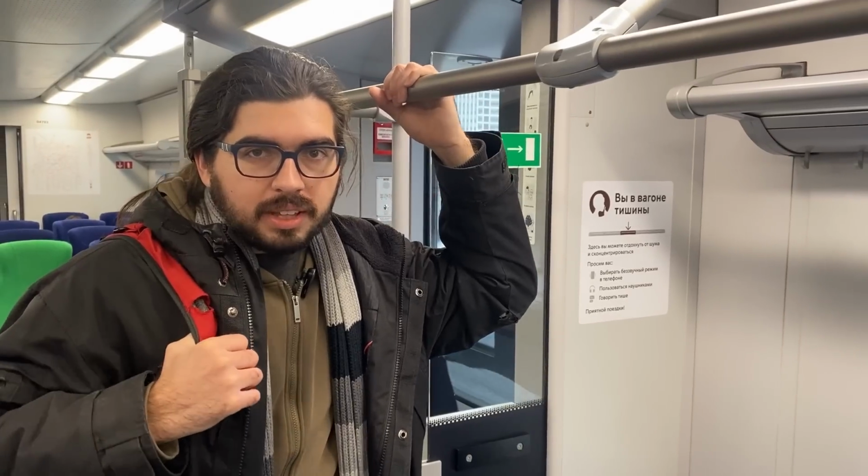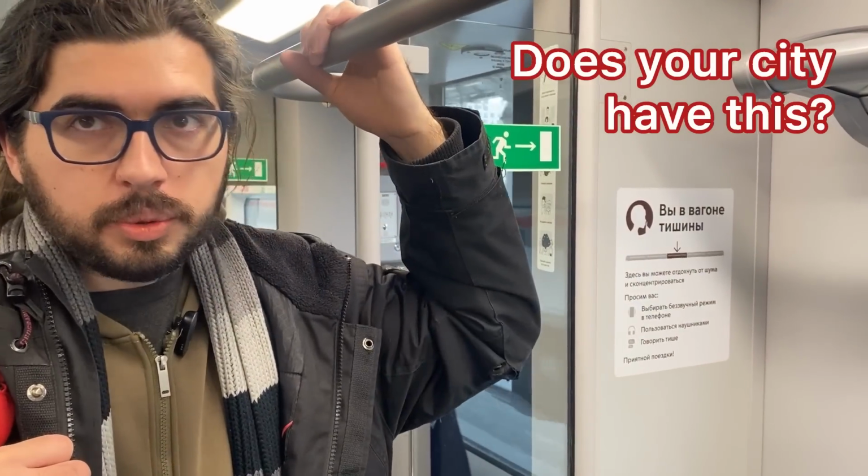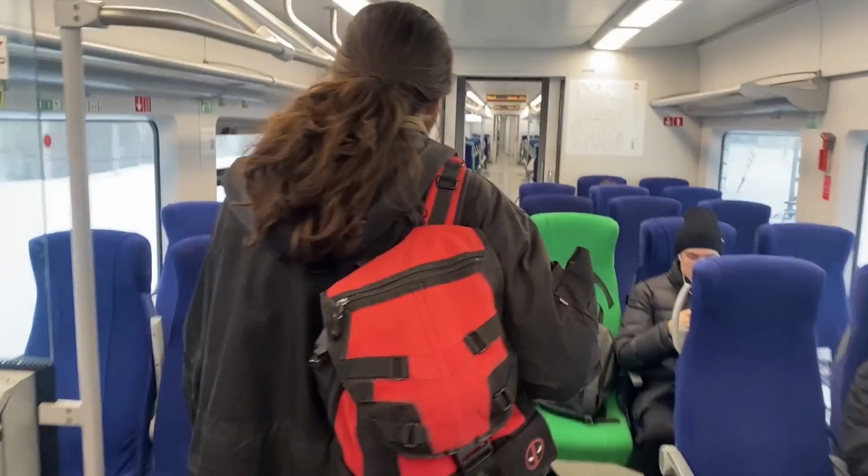A bit of a late apologies. Just noticed we're in what's called the quiet wagon. People get on this one in order to rest a little bit, get some time with their eyes closed. We're moving to a different wagon now where we don't have to be so quiet.